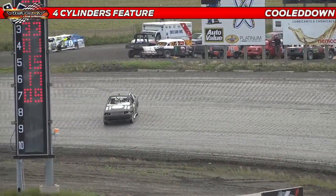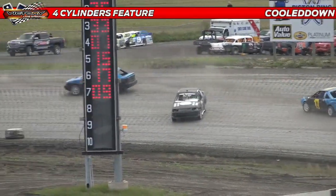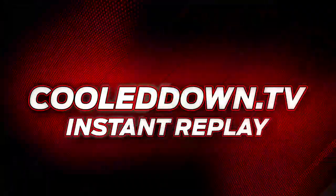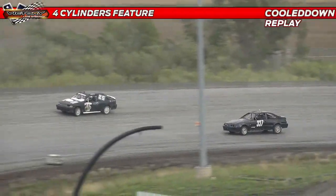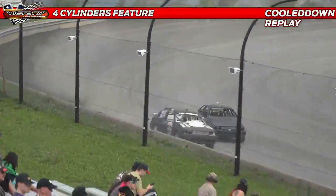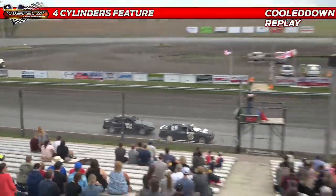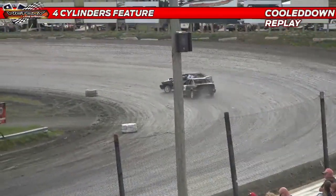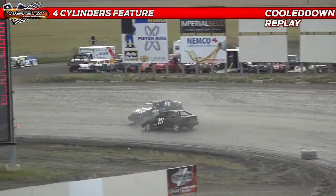Oh, my goodness. Caution on the 337. Whoever causes the caution is who goes to the back of the pack. And of course, Alexander Farr's car was spun out by the 337. So the 337 will go to the back of the pack. You can't do that kind of thing.